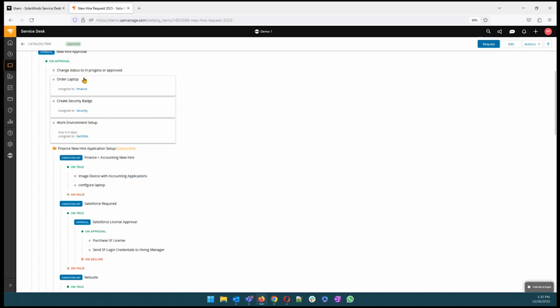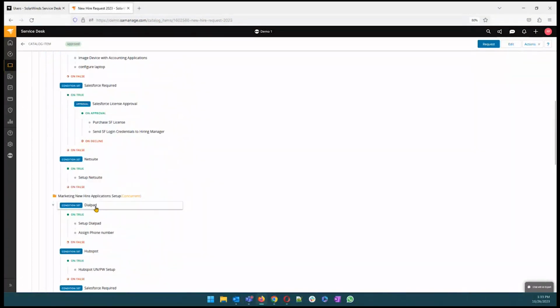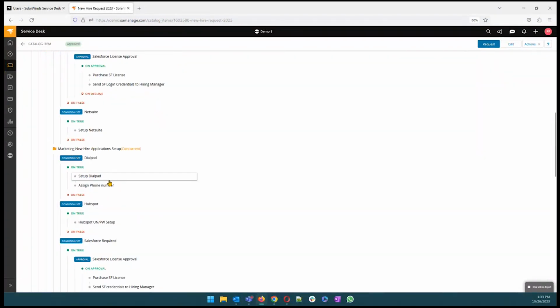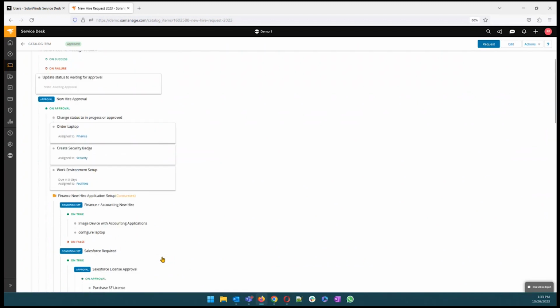Post that, once all of these activities are done, whenever we fill out the form, on the basis of that form you can decide what other activities or what software is needed for this user. If he is joining the sales team, what applications need to be available for him. If he is joining the marketing team, then what other things need to be defined for this particular user. All of those things you can decide in this particular catalog itself.